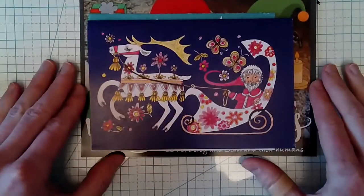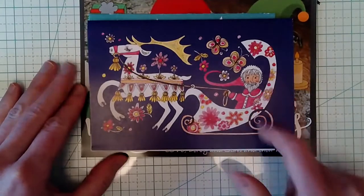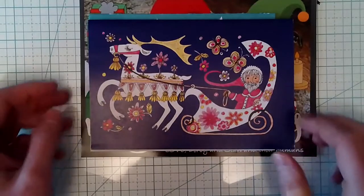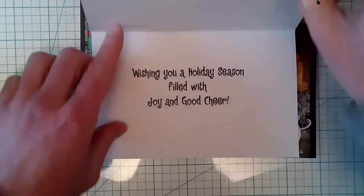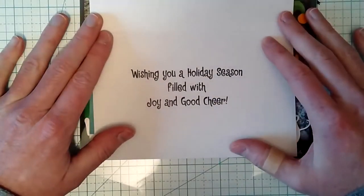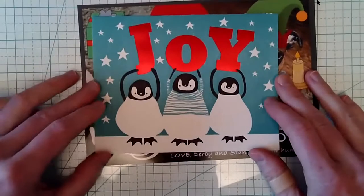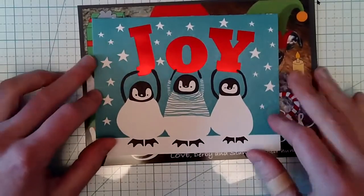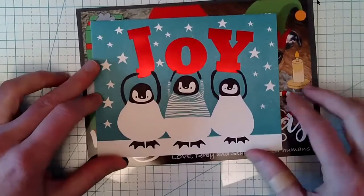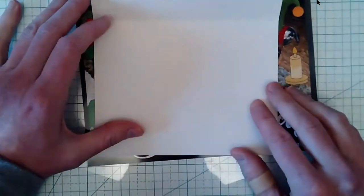Sometimes they have characters that are pretty easily recognizable, like this card with Santa Claus, his sleigh, and his magical reindeer. This card says, "Wishing you a holiday season filled with joy and good cheer." Sometimes the card is about the outside, the decoration, like these cute little penguins under the stars holding up the letters that spell out the word joy. The inside of the card is blank, letting you decide what kind of a greeting you would like to send to your loved ones.